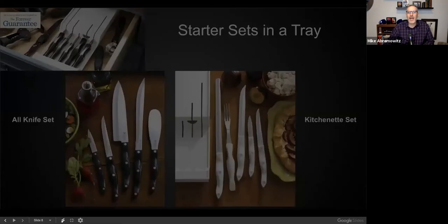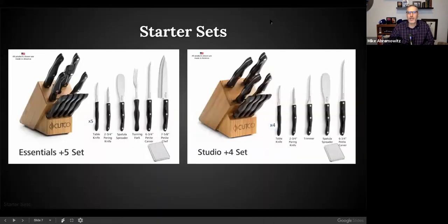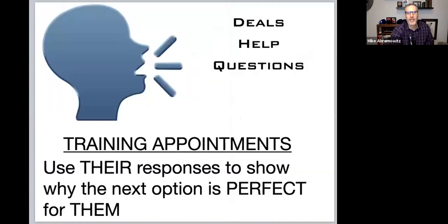We would just ask, out of these set combinations, which one do you like? More than likely, they would probably pick something like the studio set because it's no bread knife and a block with 4 table knives. That's a great choice. So what does that mean? We have a smaller set option that's designed for that family. So look at this. If you're following along with me, you're going to love this. What we're doing is using their response to show them why the next option is going to be a perfect starter set for them.